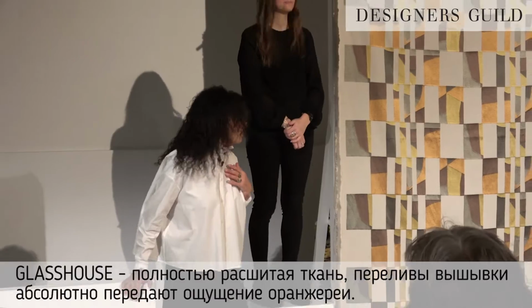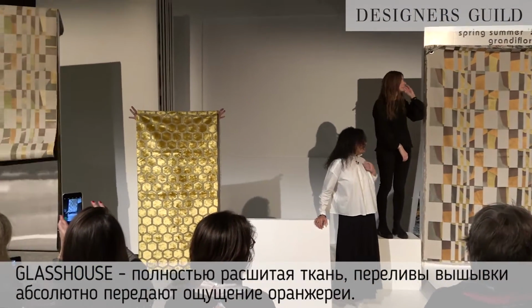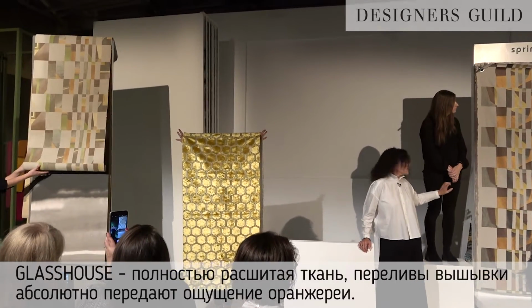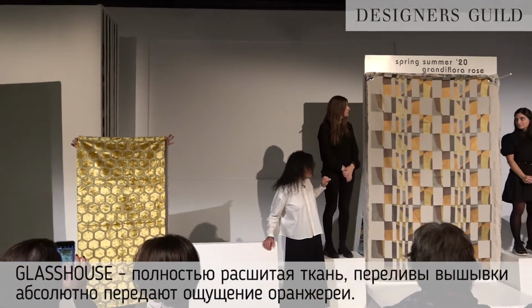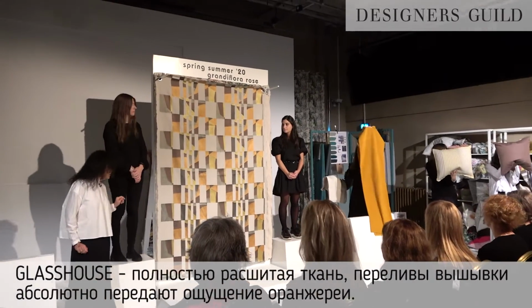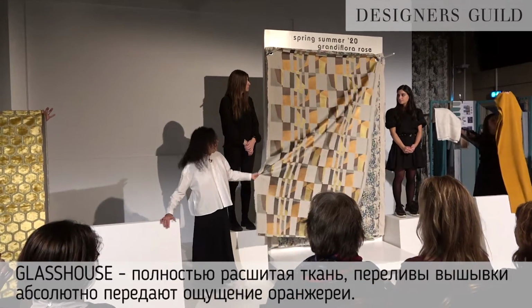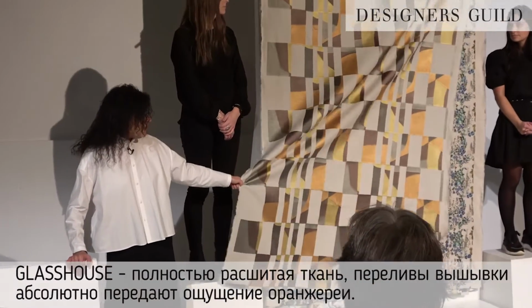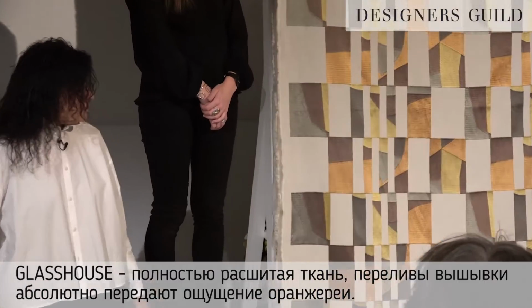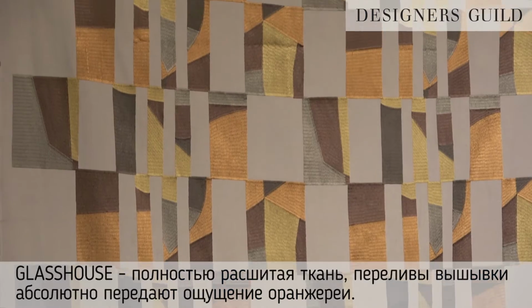Glass House. In every wonderful old garden there was a glass house. And this is loosely based on a glass house. Totally embroidered, geo. So for those people that do not want flowers, and there are plenty of them, but are still using fabric, less of those, but still, I think that's very stylish, very beautiful. About 7 or 8 colours, totally embroidered, and kind of really easy.